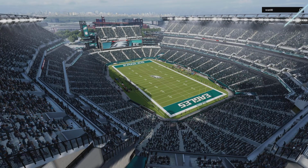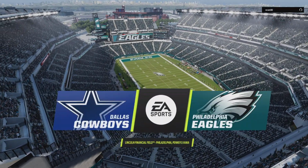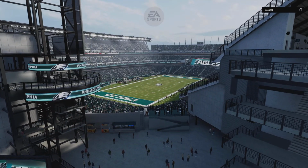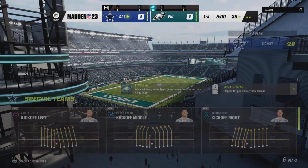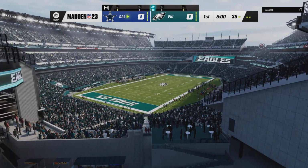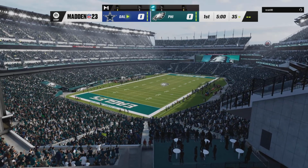At the home of the Super Bowl 52 champions, Lincoln Financial Field in Philadelphia, PA. Today, rivals square off in the NFC East, and we've got a great matchup between the Dallas Cowboys and the Philadelphia Eagles.